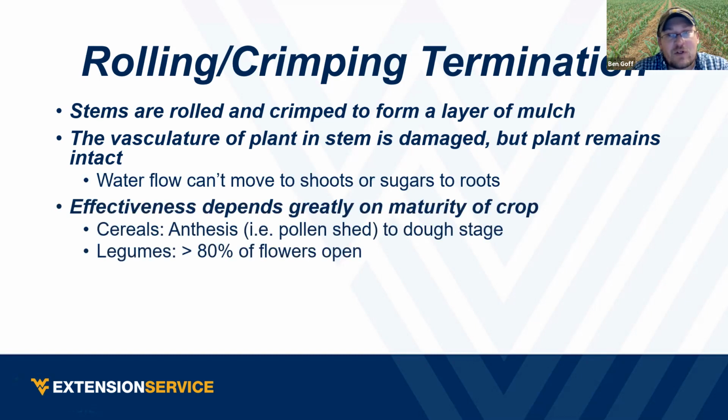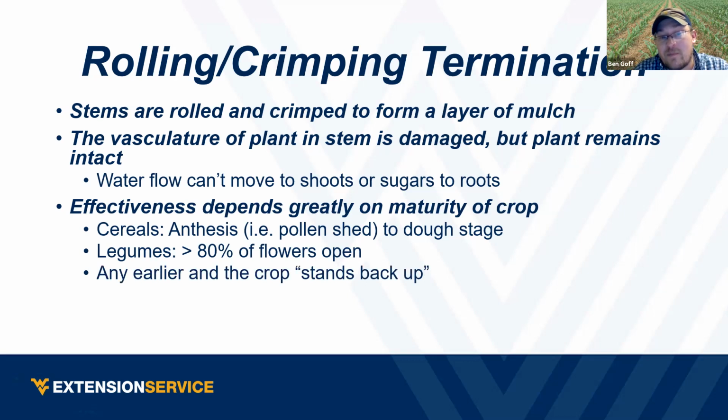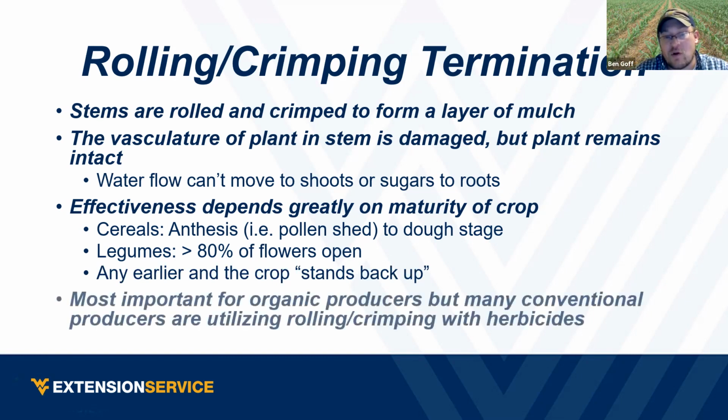You really have to have a mature crop when you do that. With most grasses and cereals, we want to be shedding pollen or a little bit later because that stem is brittle enough at that point. It's really hard to do with a brassica or a legume crop. I know with legumes you need about full flower, at least 80% flower, to get a good break on that. If you go a little bit too early, it's going to look good for about a day, and that crop's eventually going to stand back up. At that point it can compete with the cash crop.